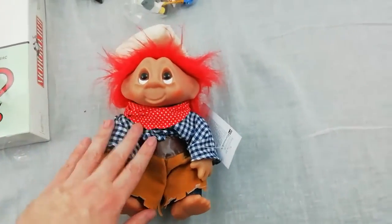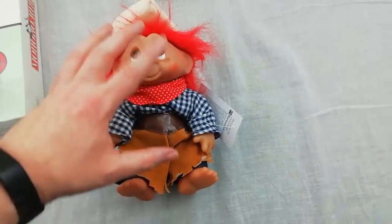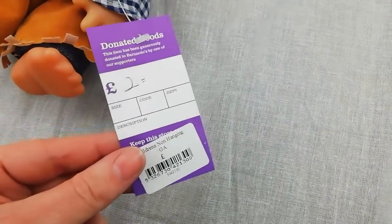I picked up this. I don't know much about it. I believe it's the Rawhide Troll Doll, complete with outfit. It's got the red hair, the hat. And I paid £2 on that. Gonna ask about 20.